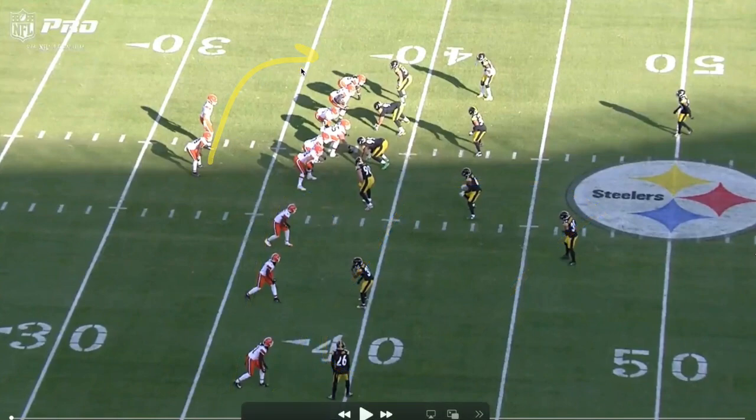Now, the Browns' blocking scheme: they are going to use the tight end, Njoku, to try to block Highsmith. They are going to try to use their left tackle to block Cam Heyward. The left guard and the center are pulling. The right guard is blocking, that looks like Larry Ogunjobi. And the right tackle is actually not going to block TJ Watt because the run is over to the left. They leave him, and he's going to go second level, ultimately trying to keep track of Patrick Queen.